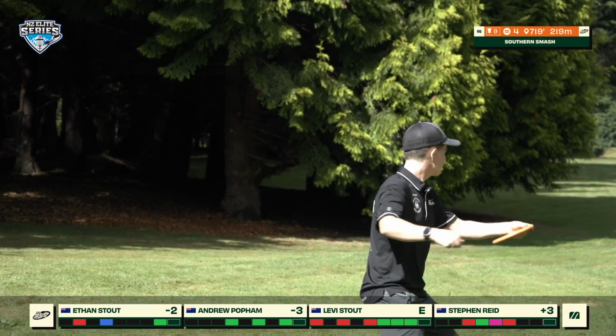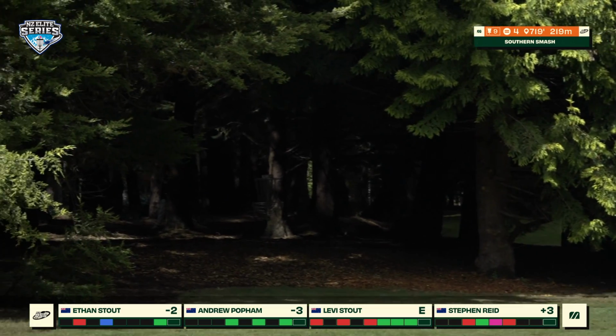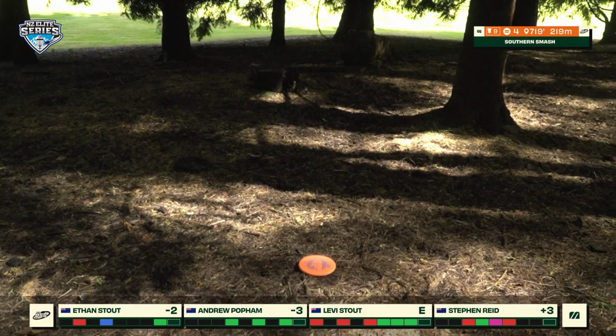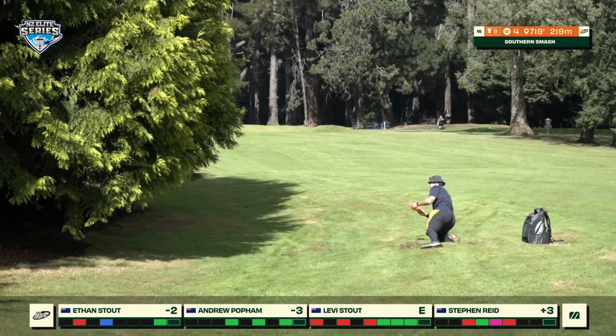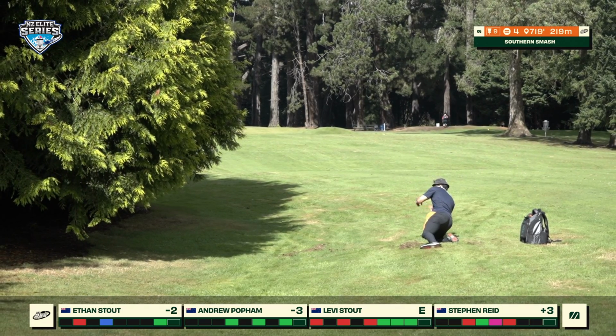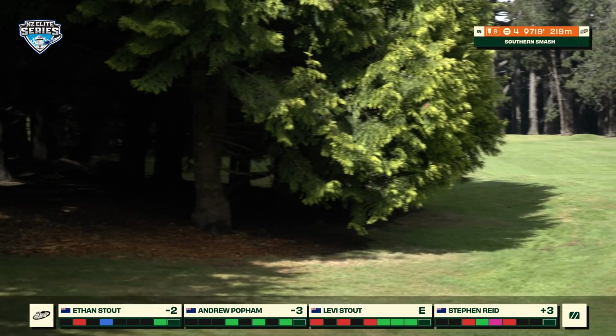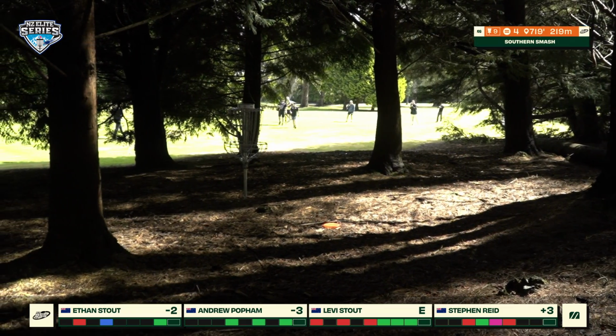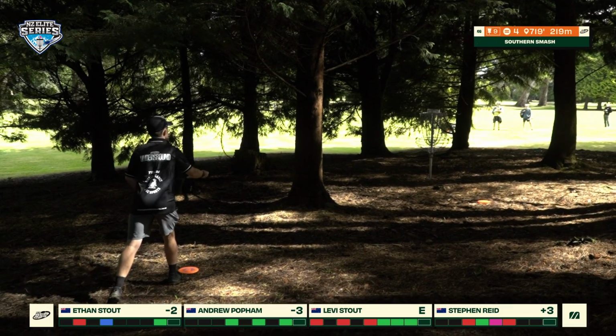Okay, around the basket for Steve. A bit late for Ethan. Yep, he's up there. Should be a nice par putt. And Andrew just didn't get that upshot. Didn't get it drifting left early enough, so he's going to have to settle for par there.